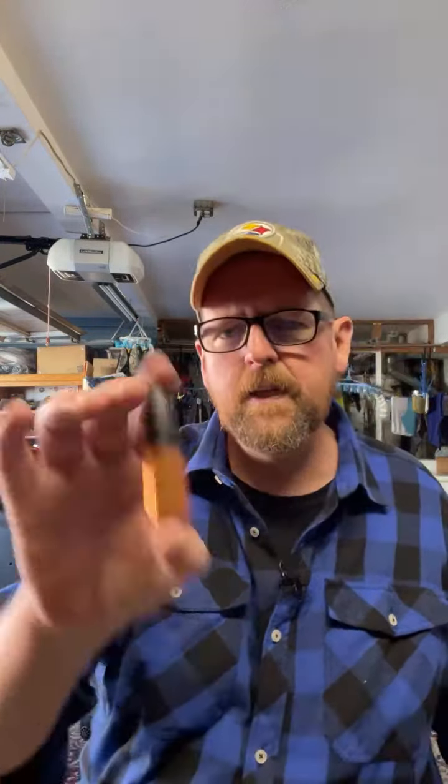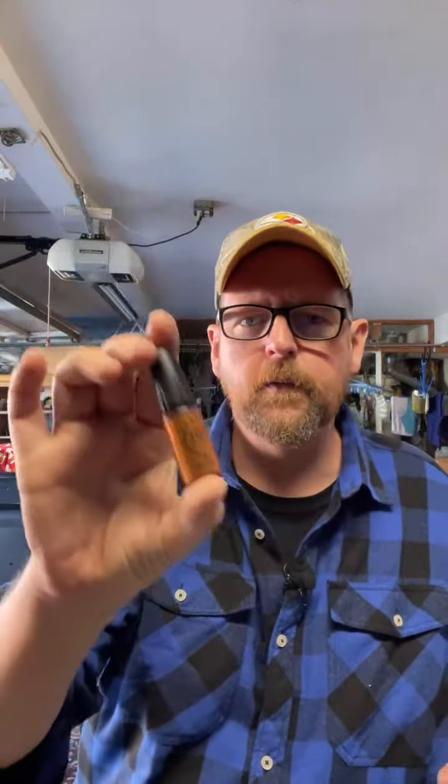if you are so inclined, where's the other? There it is. KPL, the oil, food safe. Just put a little bit of this on, wipe it on the blade, leave it on there. It's a really good rust inhibitor, things like that. But you can also use mineral oil.